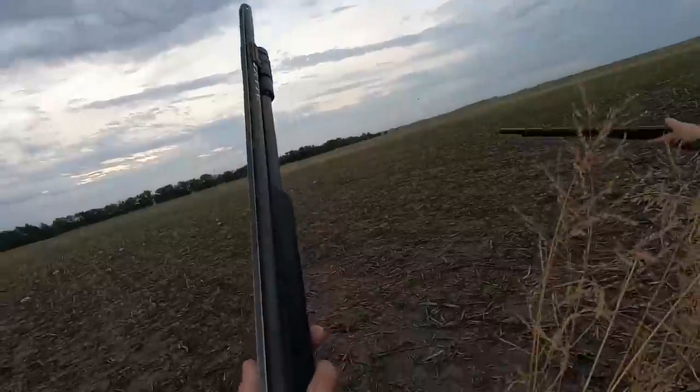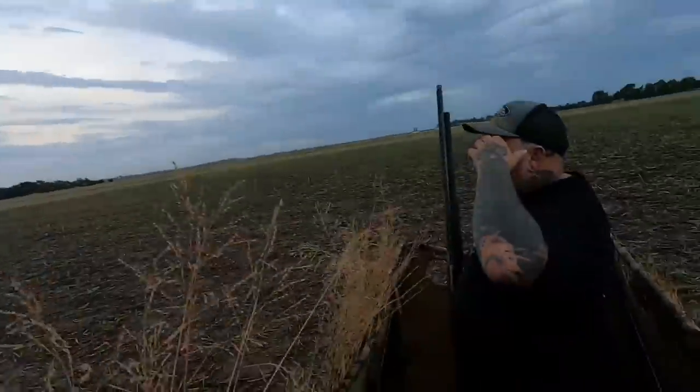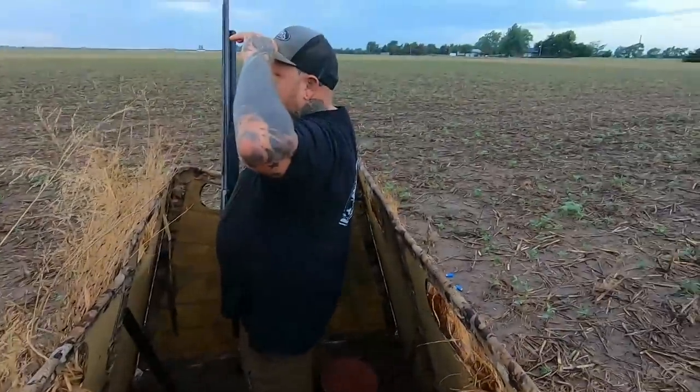Oh. None. Yep, I jammed. World's smallest shell likes to jam out of the tube. That one comes.